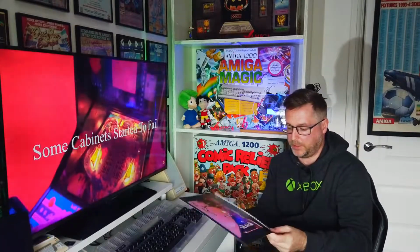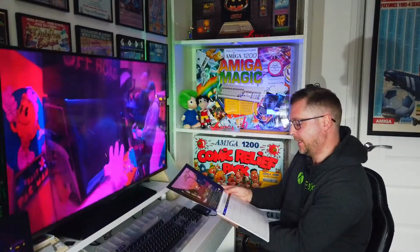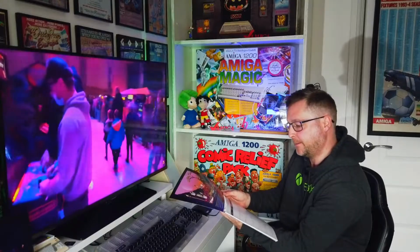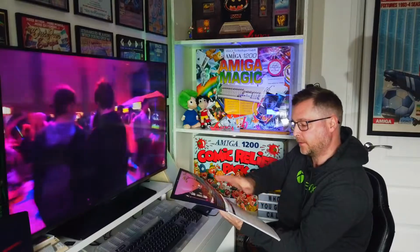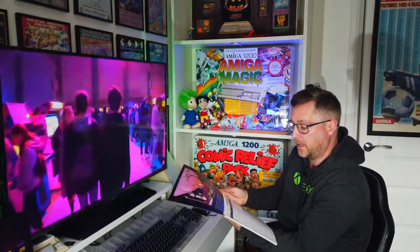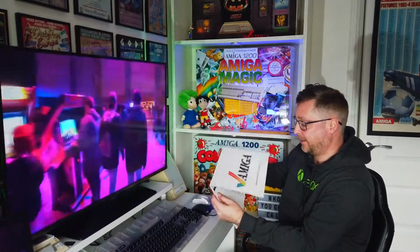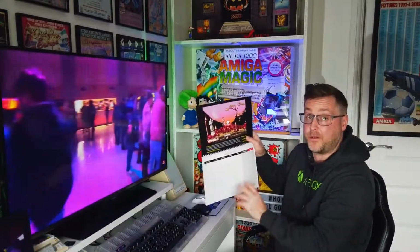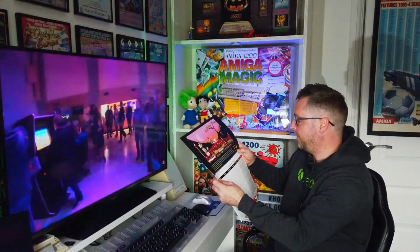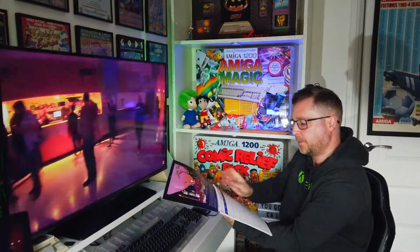Righty ho. So the first month is January, and we have First Samurai. Basically he gives a brief description of the game and an Amiga Format score. Is it all Amiga Format? No, it's different magazines. He gives basically what percentage they got. Obviously the calendar says 1992, so these were games that were out in 1992. So, First Samurai, Image Works, January 1992, Amiga Format 91%, Gold Award.